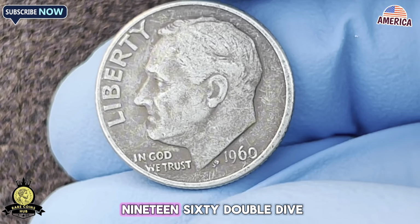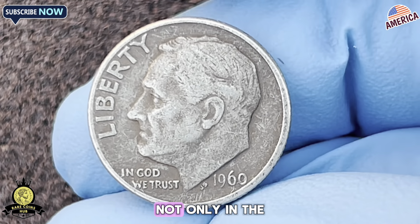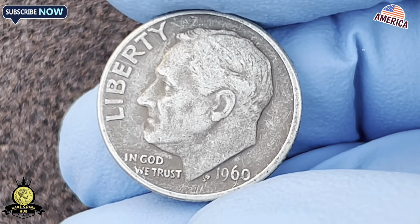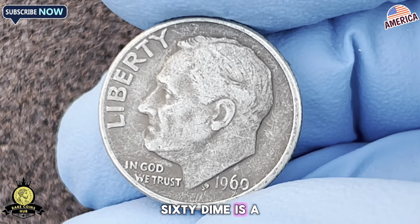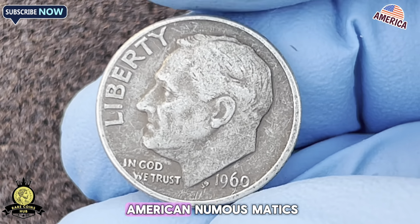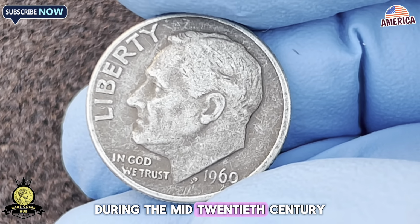The appeal of the 1960 double-die dime lies not only in the rarity of the error but also in its historical context. The 1960 dime is a coin that reflects both the time period in which it was minted and the nature of American numismatics during the mid-20th century.